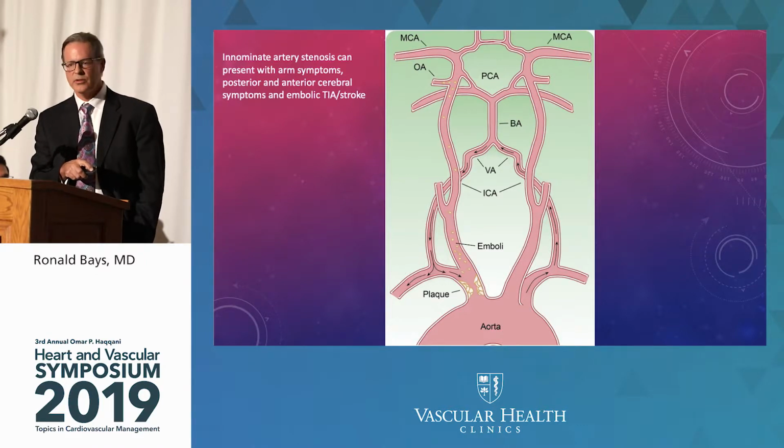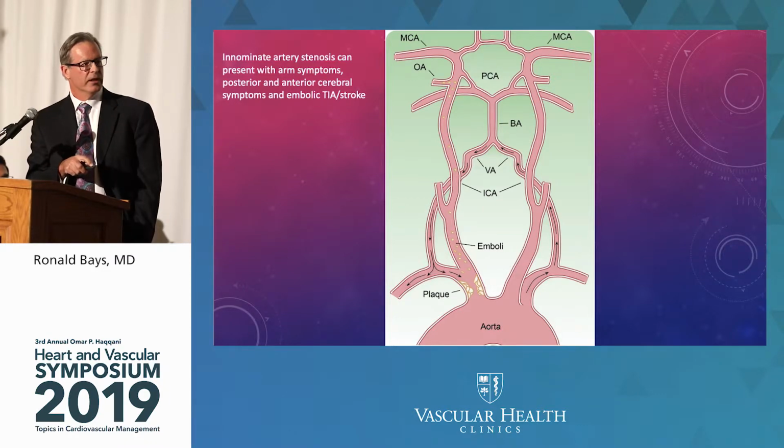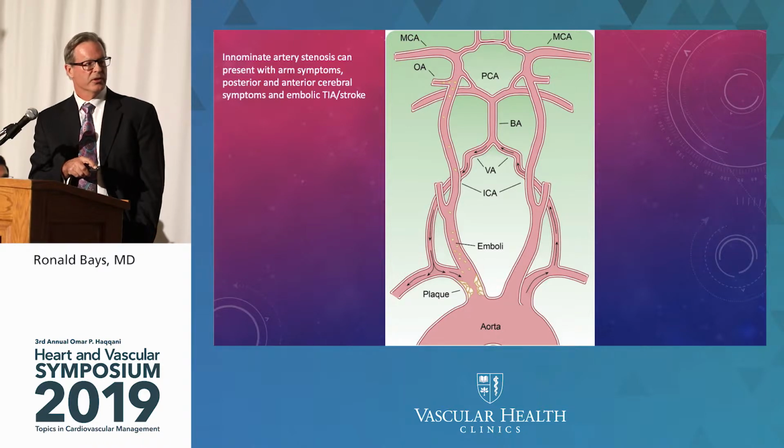And in those situations, you can have embolic phenomenon that can actually go to the ipsilateral or even the contralateral side. You may have antegrade flow up this side and then retrograde flow down the right vertebral artery to actually supply the right carotid artery in a situation where that vessel may be even occluded.